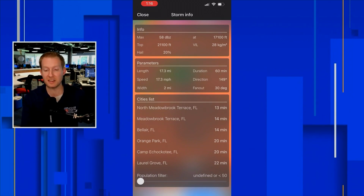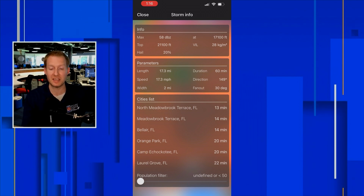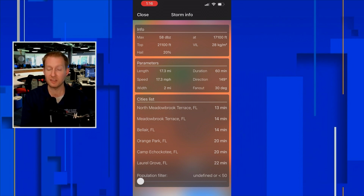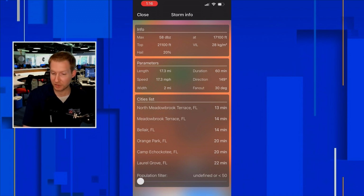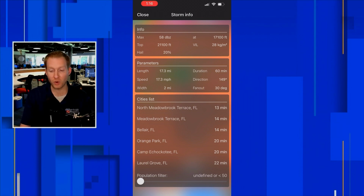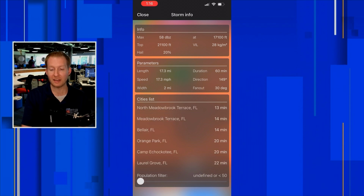So DBZ is a measure of reflectivity: the higher the DBZ, the more reflectivity is in that storm, and again, the stronger the storm typically is. It tells you the hail percentage. So in that one, there's a 20% chance for hail. And then all those dots that we saw within that fan, those are of course cities. And then it gives you that list and the approximate time to arrival.